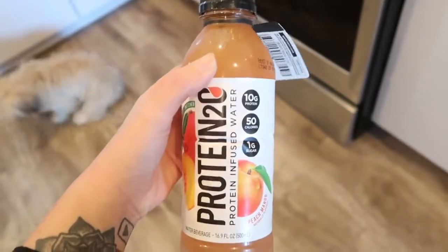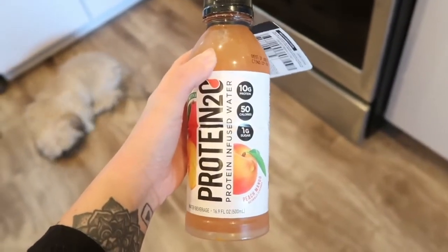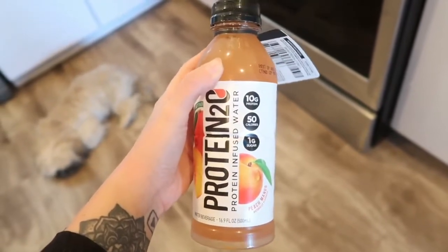This is amazing. Check this out. It tastes so good. It tastes like peach mango. Clearly you can see what my favorite drink flavor is.